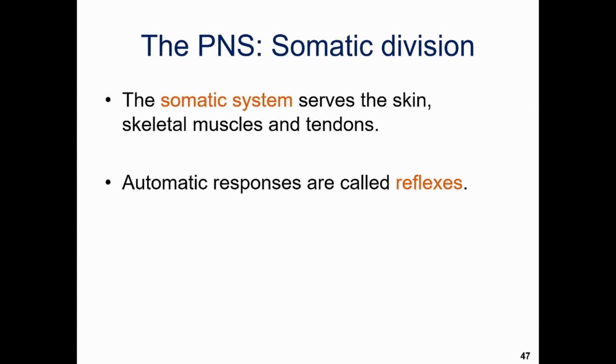Let's get into the divisions now. We have the somatic and we have the autonomic divisions. Let's look at somatic first. Now, this somatic term might sound a little familiar because we've seen something similar in the past. We've seen somatosensory in one of the last videos we had. So somatic, sounding like somatosensory, is going to have to do with the skin and the muscles. And primarily what we're looking at when we're looking at the somatic division is the reflex.